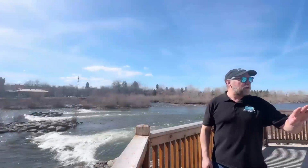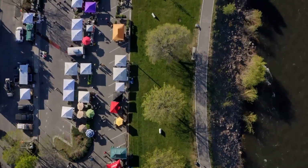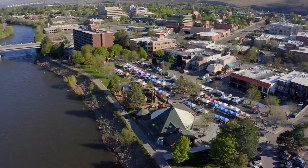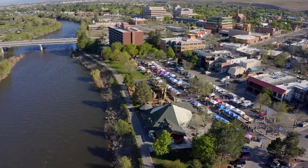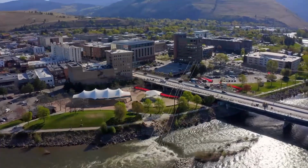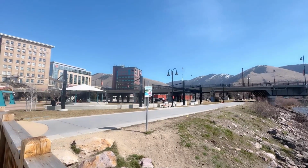And over here at Caras Park, we have the pavilion, and there's all sorts of events that take place in Caras Park. Out to lunch, brew fests. So if you look up Caras Park, Google it, you'll find that there are activities just about year-round, but certainly when it's beautiful weather like it is today.